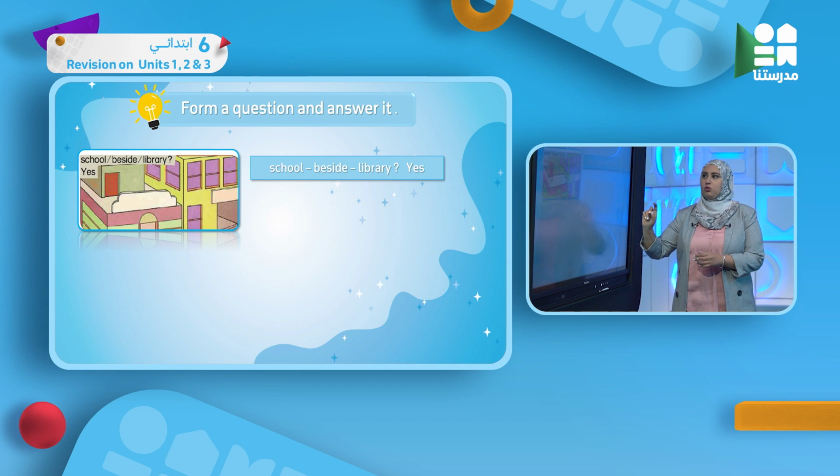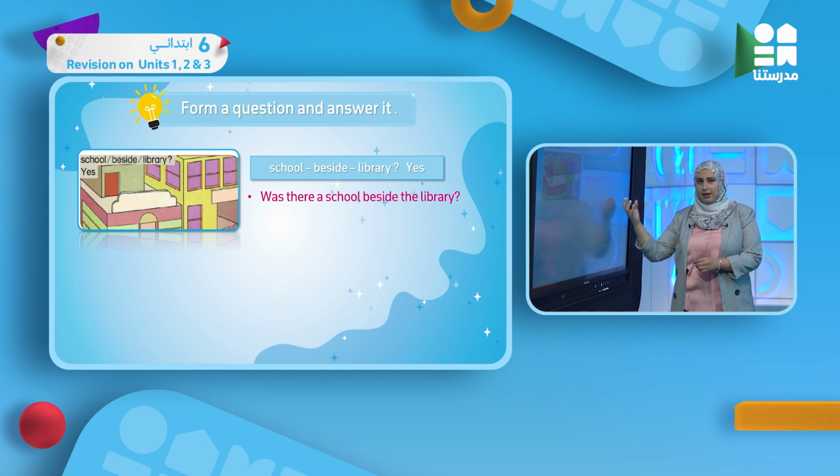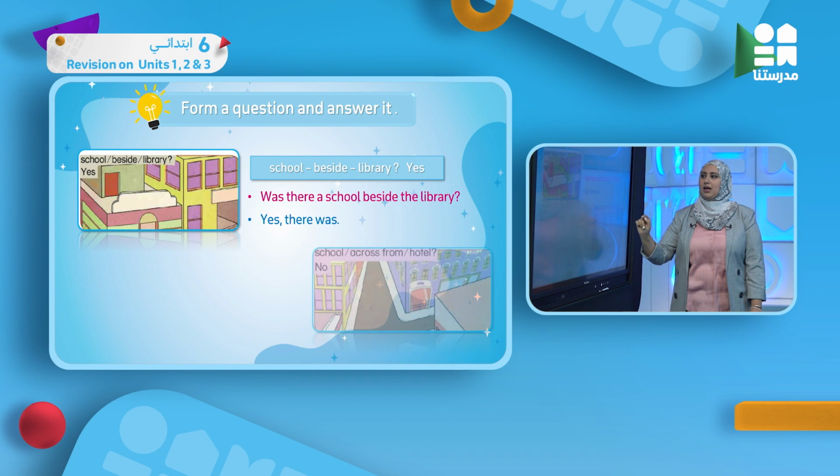What does it want me to do? Here we have school beside library, and then the answer is yes. So how can I make a question? I'm going to say was there a school beside the library? معنى كده ايه؟ كان في مدرسة جنب المكتبة. So I want to answer with yes. So what do I say? I say yes, there was. Yes, there was. Moving to the second picture.